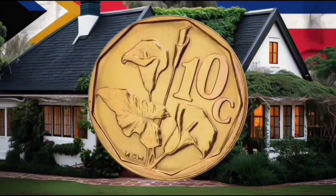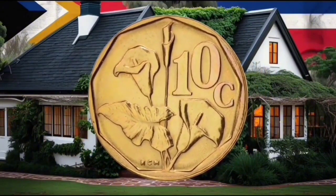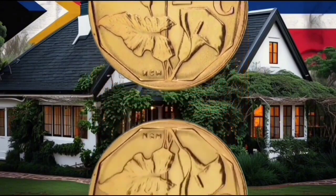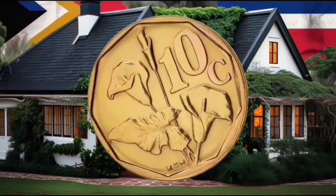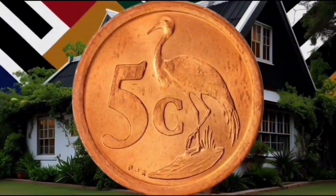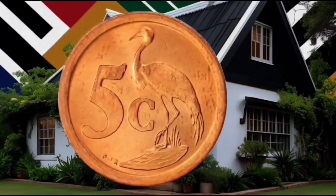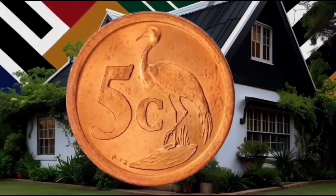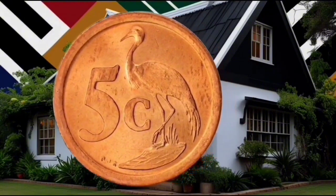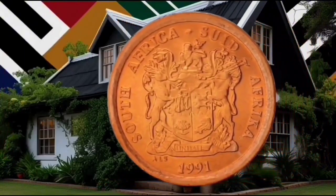The cleaner and more detailed your coin appears, the more it can fetch in value. Whether you found it in an old drawer or inherited it from a family member, this coin, the 1991 South Africa 5-cent coin. History of this coin, 1991 South African 5-cent coin. This small but historically significant coin has recently captured the attention of collectors across the globe. We'll uncover its design, history, rarity, and most importantly, its value.